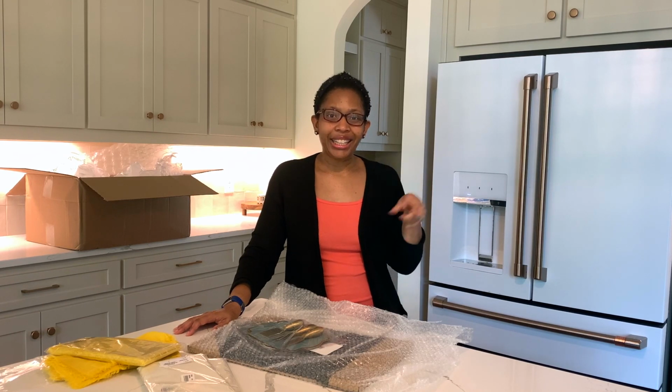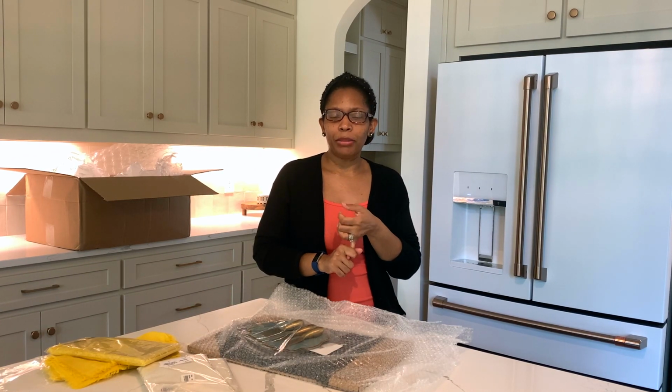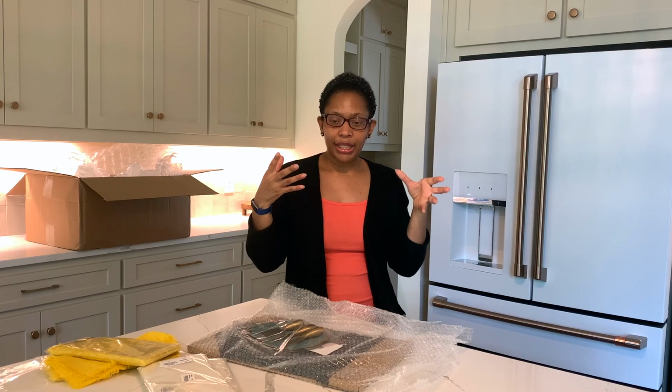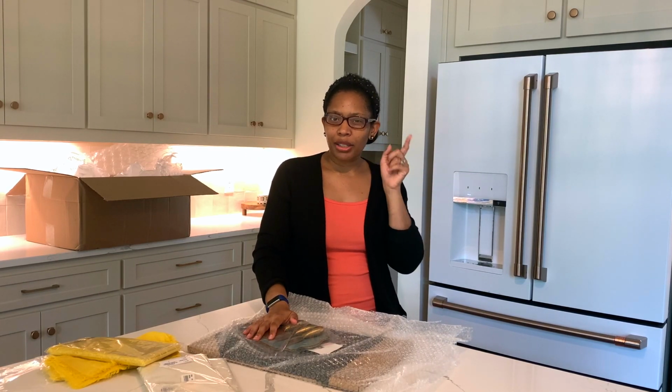because I'm going to show you something that we received for the breakfast nook, the den, the screen porch. These are big pieces. And I also wanted to show you a mini haul of some stuff I got from World Market.